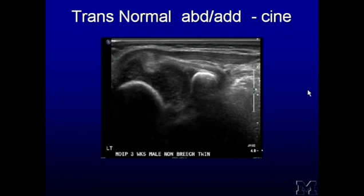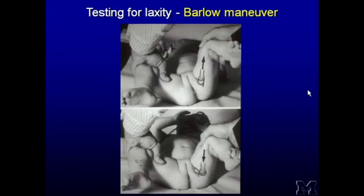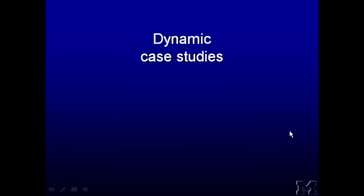And then what we'll also do is keep the child adducted, and then we'll push like a piston. This is the Barlow maneuver. And we'll see if the hip goes out or not. So we have a couple of dynamic case studies to show.